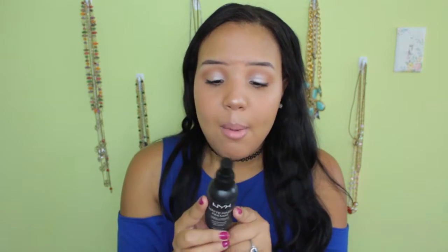There is a dewy skin one, so for my dry skin girls, definitely check that one out. But if you're oily, I definitely suggest this one. This is a little bit more pricey. This is almost like $15. But I love it so much. I use it every day, even when I'm not wearing makeup, just to keep my skin kind of locked in place and not produce so much oil.